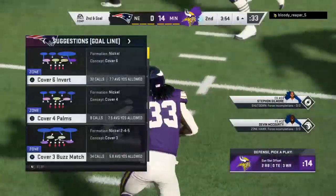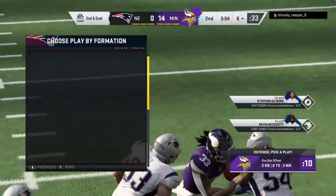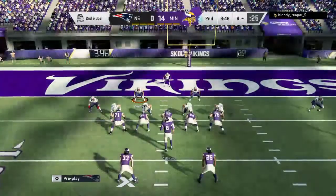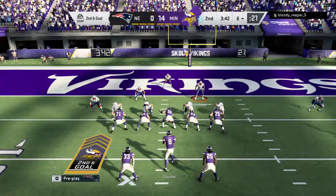Anytime you call an inside running play, you just know there should be a lot of congestion there. You're counting on your offensive line to take control of the line of scrimmage. That didn't happen in this case, and that play got bottled up. Second and goal from the 6 this time.